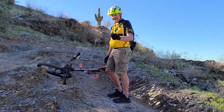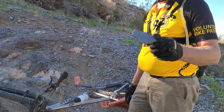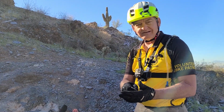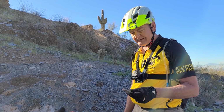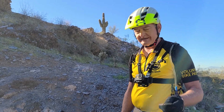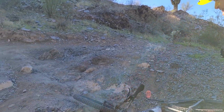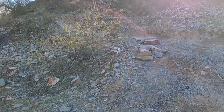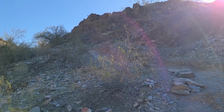Look at the layers and layers and layers of little rock out here. The whole mountain is this stuff. It all flakes apart and leaves little knife-edged things for you to fall on and slice yourself open and maybe give yourself a free appendectomy if you land just right. So you can see the edges of everything. It's all crumbling apart. Oh, it's a terrible surface. So don't fall down when you're out here.